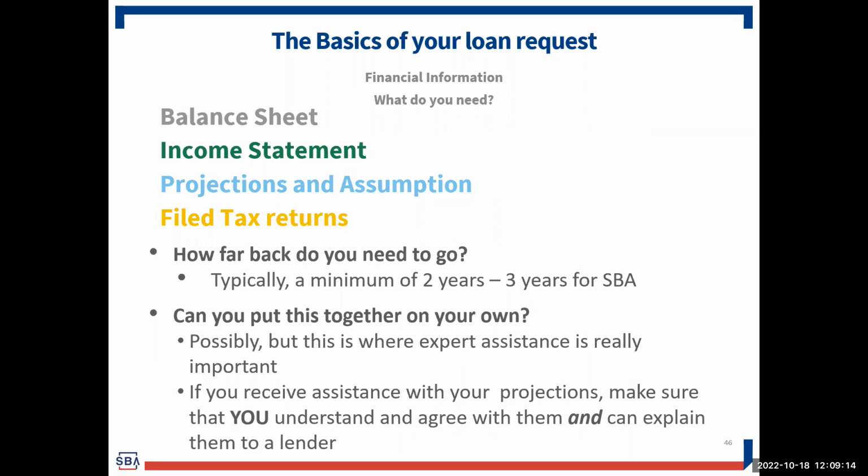You can put these together on your own. And if you receive assistance with your projections, make sure that you understand and agree with them and explain them to the lender. And I say that because a lot of people do not understand their own finances.